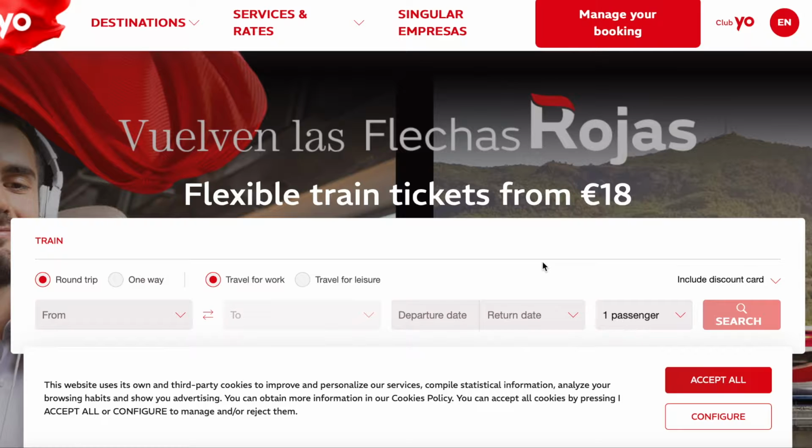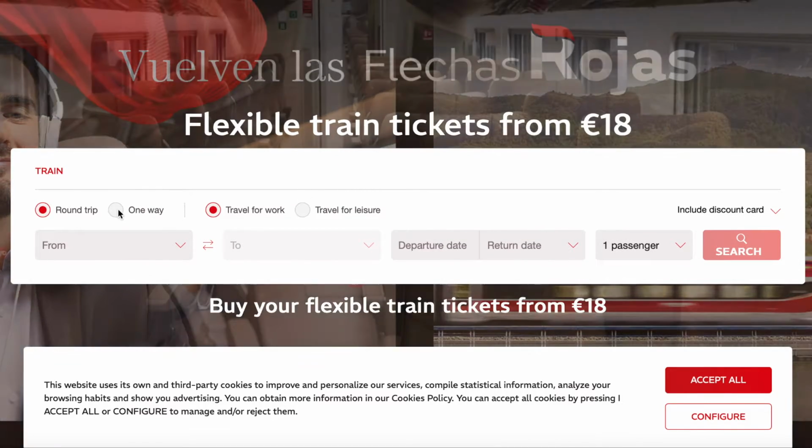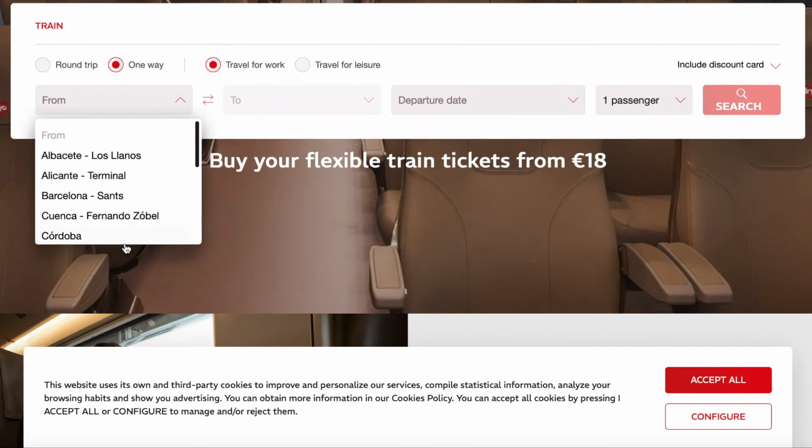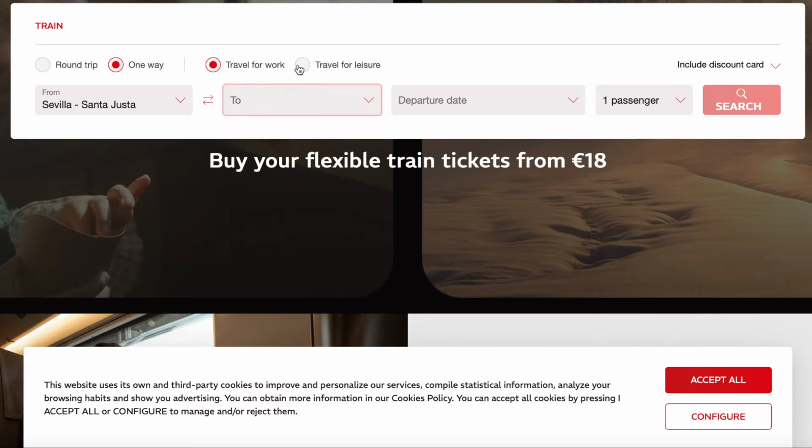Iryo's booking experience was a breeze, and that's because their website is pretty user-friendly. So to book my ticket, I headed to Iryo's website, and I added my departure and arrival station as well as my dates. In this case, I selected Sevilla Santa Justa and Madrid Puerta de Atocha.